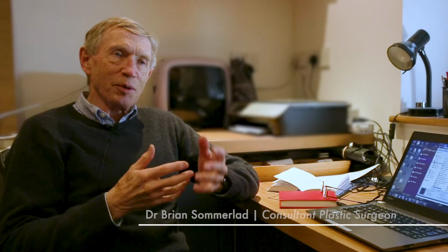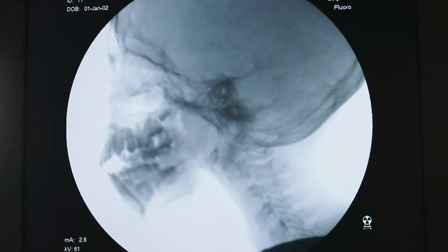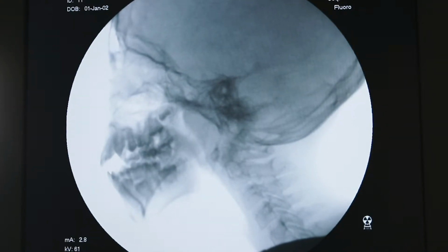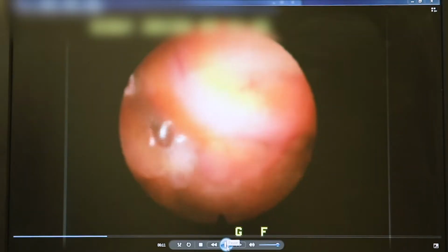The ways that we've examined palate function, palate movement in the past have been either taking lateral x-rays, moving x-rays of the palate, and or passing telescopes through the nose to look at the palate and the back of the throat and how well they're functioning and whether they're closing.